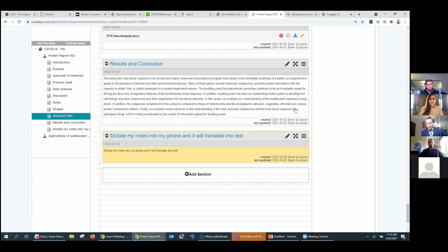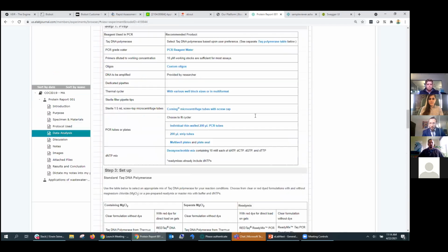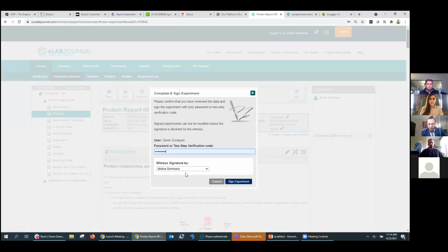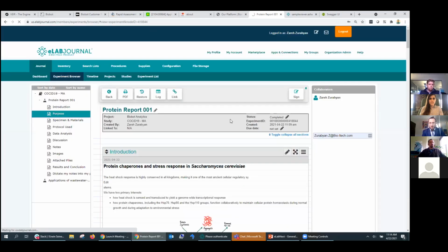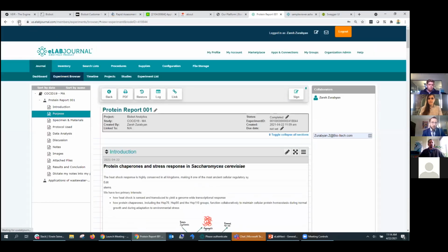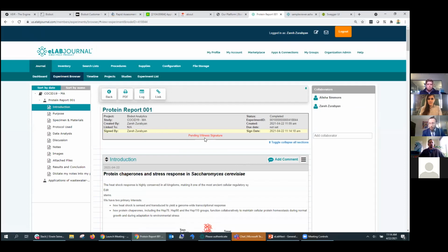So now once I'm done with this and I feel good about my report, now I can go ahead and sign, and I'll send it to Alicia as a witness and sign the experiment. Now, as soon as I do this, this gets locked. I can no longer make edits to this experiment, and Alicia will get it and then be able to either approve or decline. So you see it says pending witness signature.